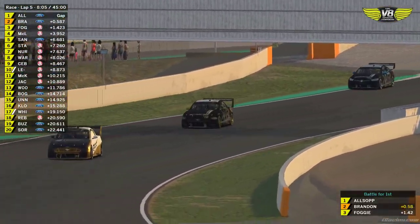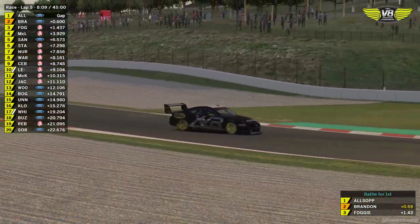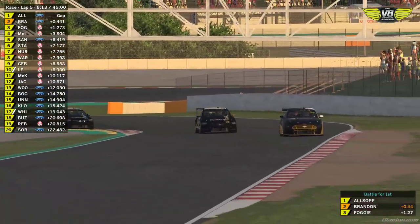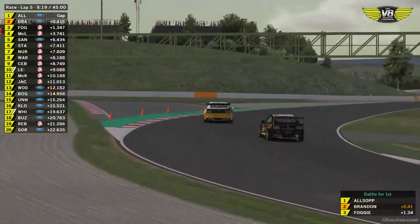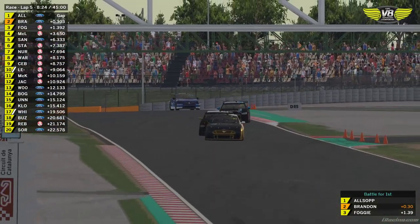And Brandon, of course, as we said many times, he thinks he cannot recover. Oh, look at Alsop sideways after his terrible start of the season. I think he still can, but we'll see. I think that Alsop is really feeling the pressure. He needs to be careful.